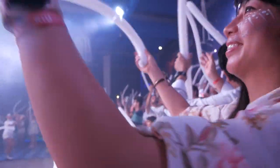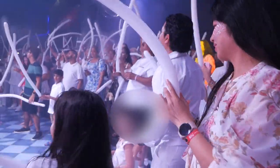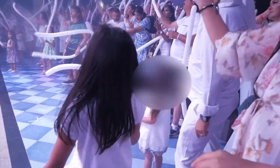Although we were tired from the excursion, it didn't stop us from partying at night. RIU Jalisco has a cool white party where everyone wears white and it's a big dancing fiasco.